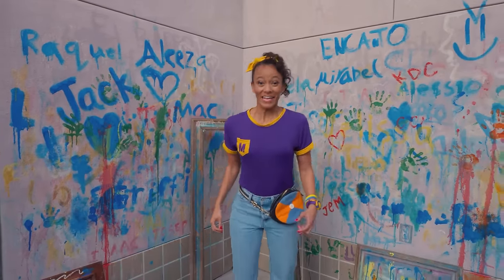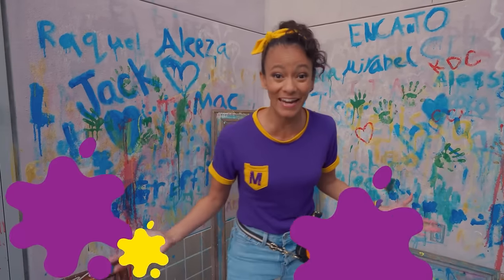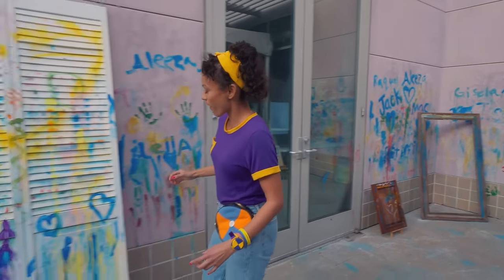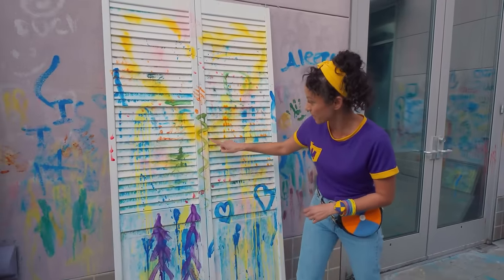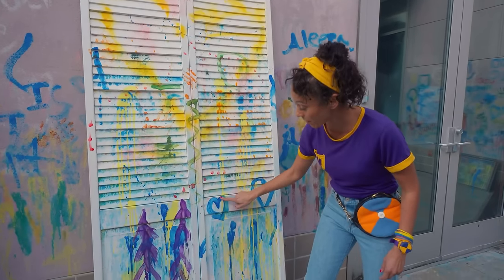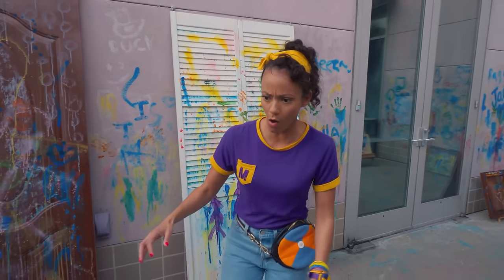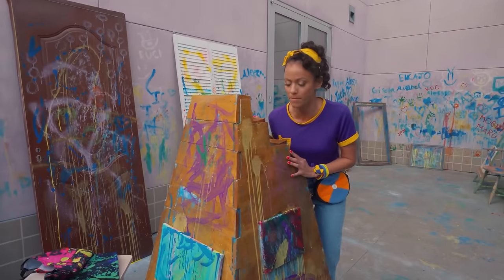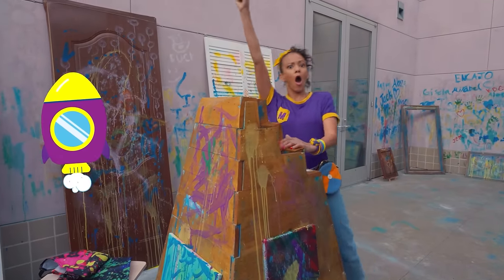Whoa, they even have a space up on the rooftop outside where you can be creative. Look at all of this art. Whoa, these are doors. Hello? They painted them. Oh, look, a little green squiggly line, and someone painted a heart. Oh, cool. Whoa, this structure kind of reminds me of a rocket ship. 3, 2, 1, blast off!